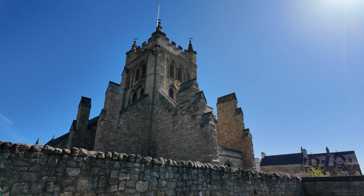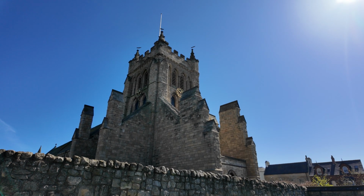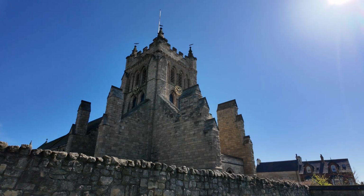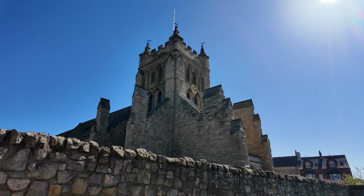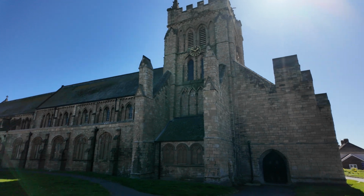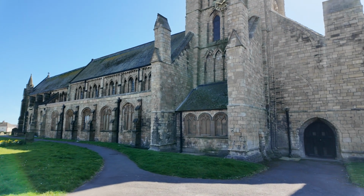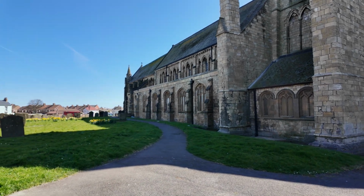Now, from what I gather, the bells in there are so powerful, and the building itself in the tower so not so strong, that they're not allowed to ring the bells. They are unringable because the tower might not be able to cope with the sound and the power that comes from it. On such a sunny day, it's always nice to see a nice English church in the splendour, with the daffodils in the graveyard.